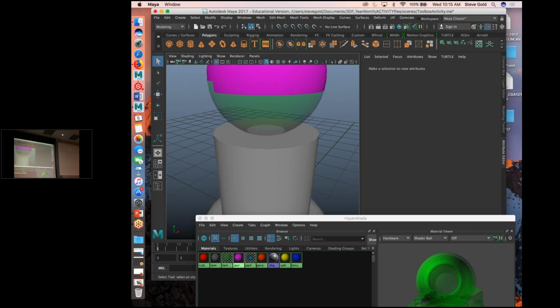Mm-hmm. You have to grab the faces you want to make a different color. So you got to go to face mode, grab the faces you want. All right, and then put your cursor over the material that you want to change it to in the browser. Hold down the right mouse button and choose Assign to Selected. So grab the faces again. Yep. Yeah. Now those faces are made of that material. So you can have some faces made of one material and some faces made of another material. Good.